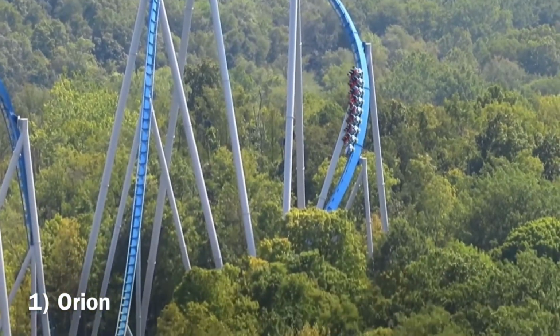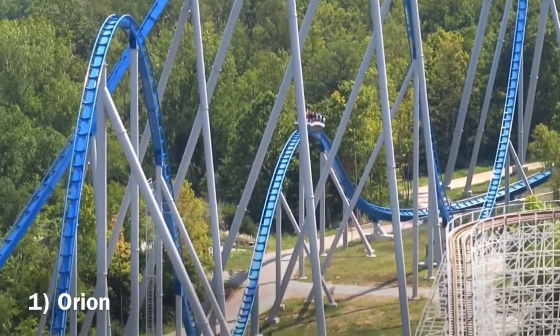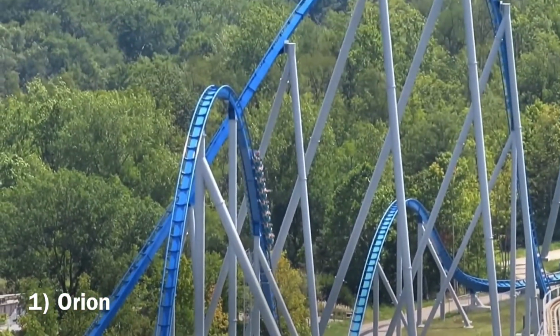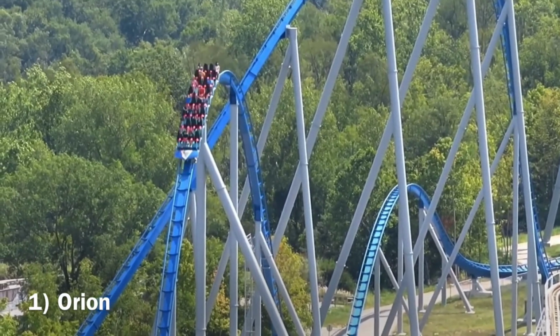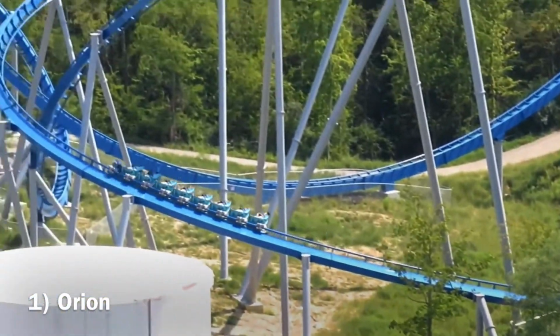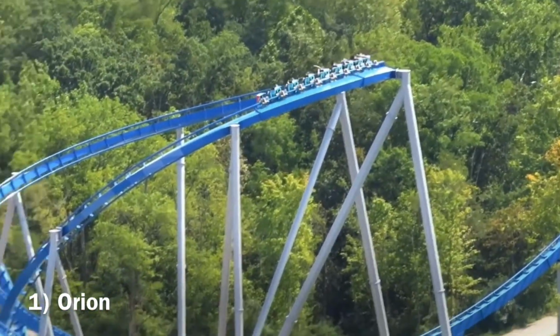You had that really fun helix, and that sideways pop after that is just crazy strong. And same with that pop into the brake run, especially in the front. Those are really good. I got a front row run on this in the rain, which is absolutely crazy. It's pretty much impossible to keep my eyes open. But it's just a super great ride. It's definitely the strongest airtime out of any B&M I've ridden.